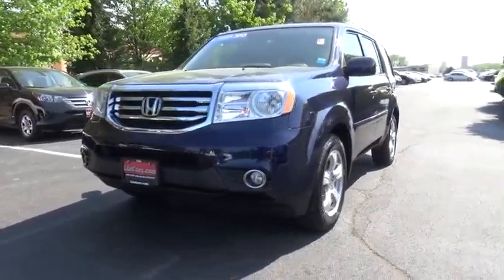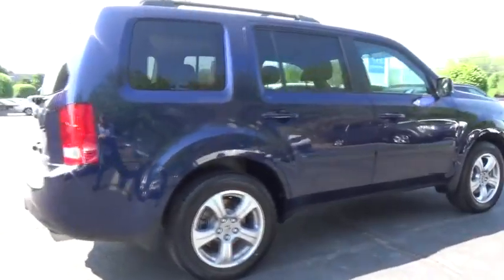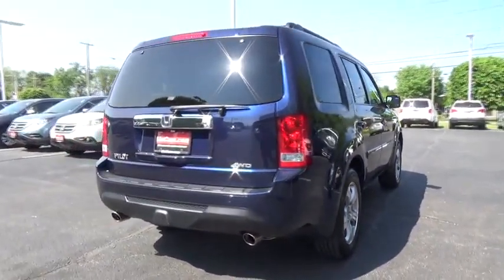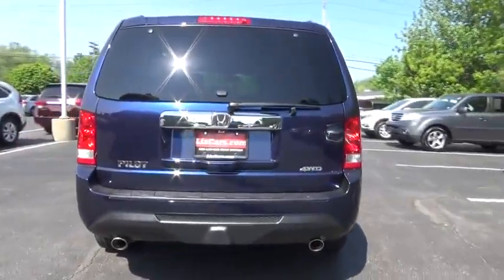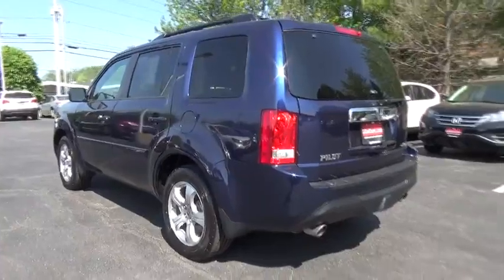2013 Honda Pilot. Optimal utility, indulgent interior, powerful performer. You'll be ready for almost anything in the Honda Pilot. This vehicle has less than 45,000 miles. Here are some of this vehicle's great options.